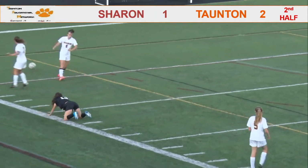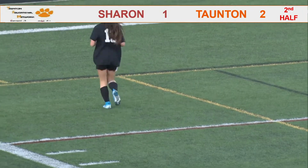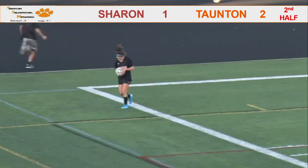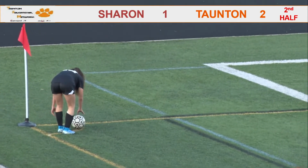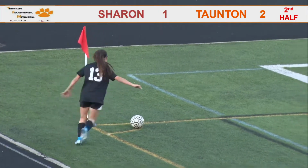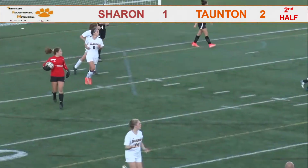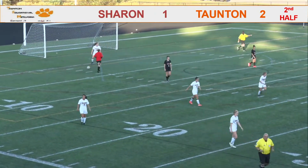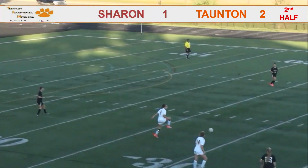Number 13 makes a run, makes a stumble, gets back up. Seems to be mostly all right. With a ball kick in. Cass, Eagles goalkeeper, gets hold of the ball. Whistle is blown. Kicked back in.